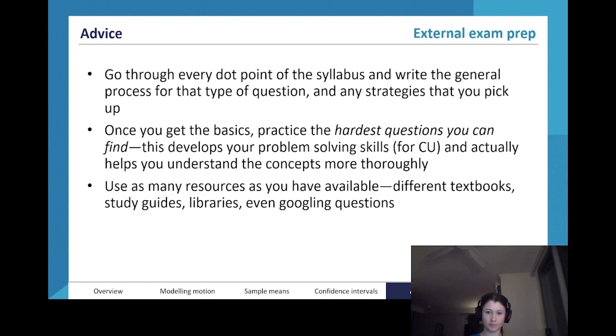So now what I'm going to do is get onto some external exam advice and some prep.